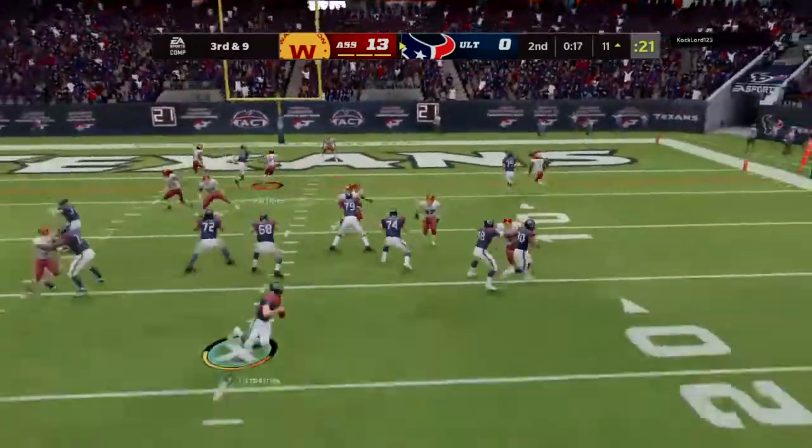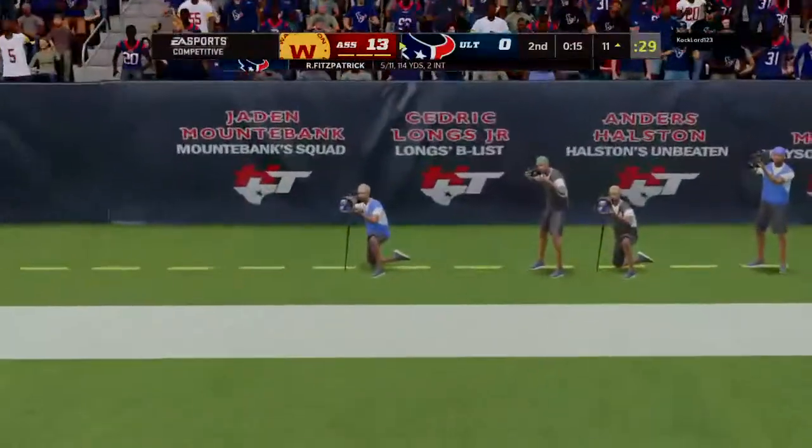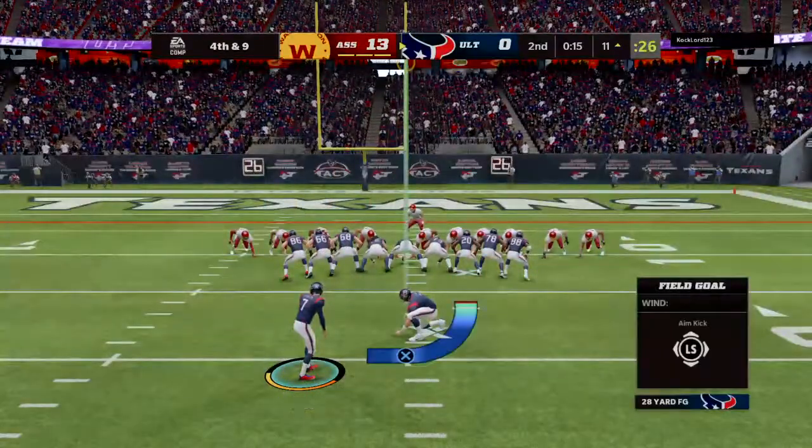On 3rd down, Fitzpatrick. Looking end zone, but it's incomplete. So 2 3rd down conversions on this drive, but not able to get a 3rd, and now they deal with 4th down.